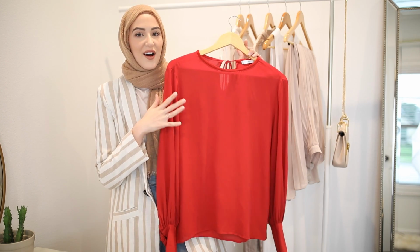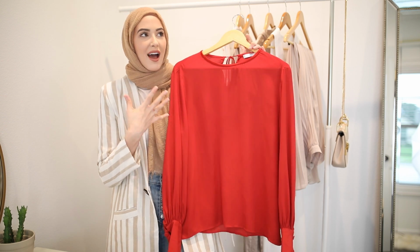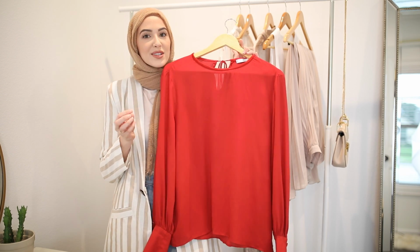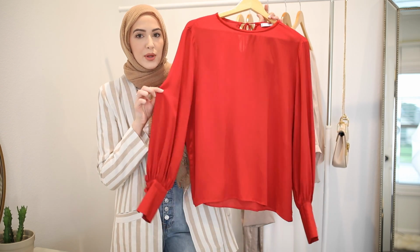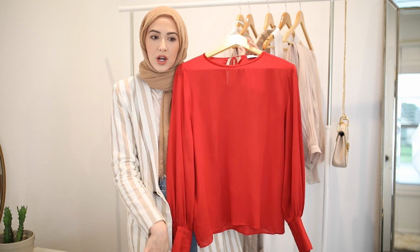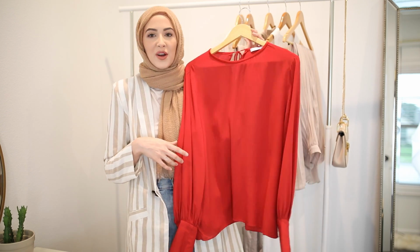Okay, the next piece that I got is from Mango. This is a gorgeous bright red top, and I wanted to add a pop of color because I know that all of my outfits are always neutrals. So this was just the perfect classic red, and I loved the balloon sleeves on these. And I loved this outfit because you had the interest with the pleated skirt and then the balloon sleeves. I just think it's absolutely gorgeous, and I think it'd be perfect for Eid.